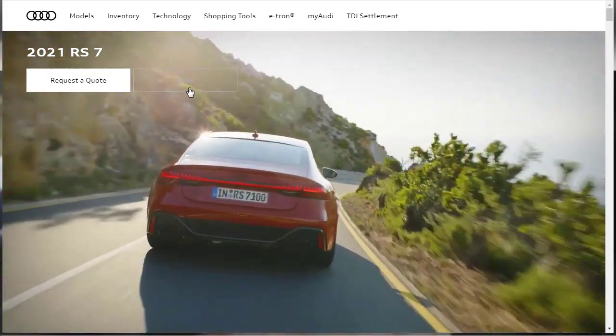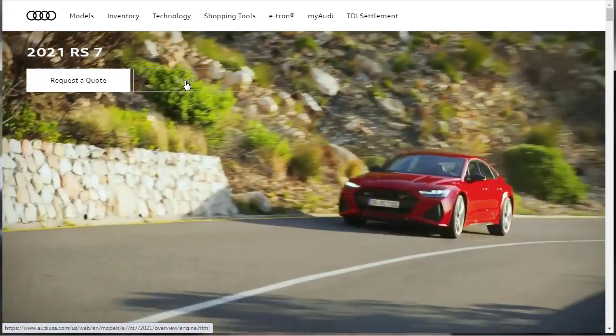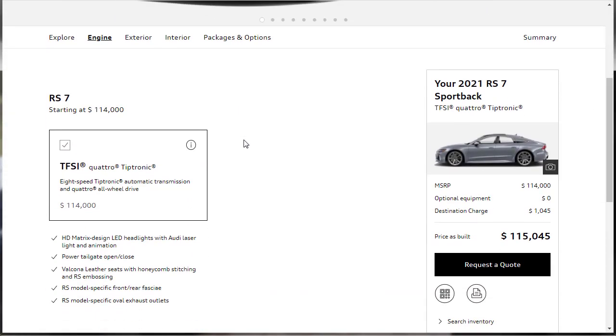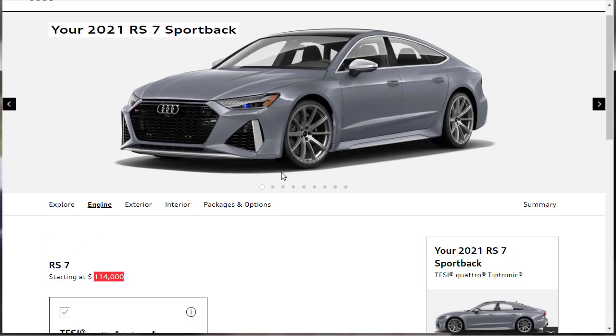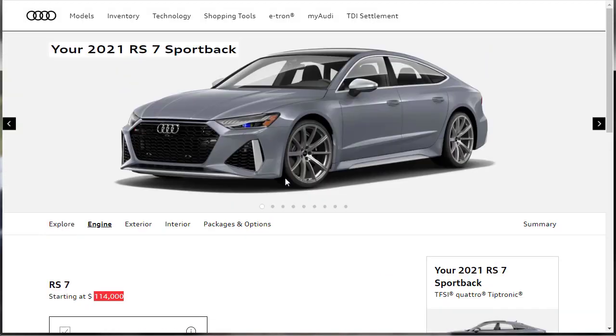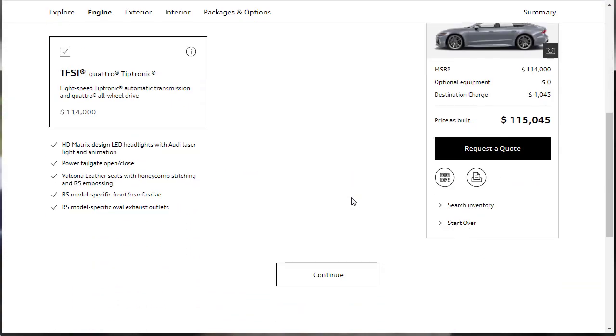Okay, so we went through all the features they want to tell us. Let's click this build button right here, and that's going to take us to another page where we can now see stuff like what the MSRP is. $114,000 is your MSRP. So yeah, let's get into it, right? Let's get into it and do the build. What do they say? Continue.